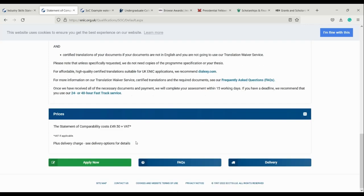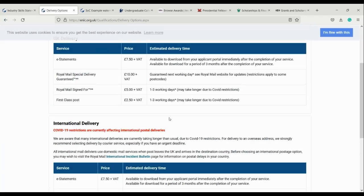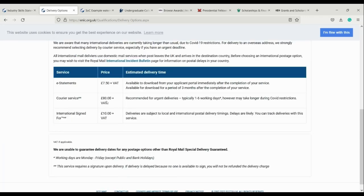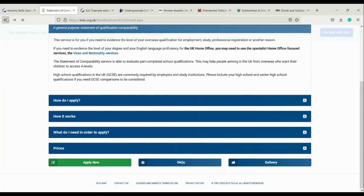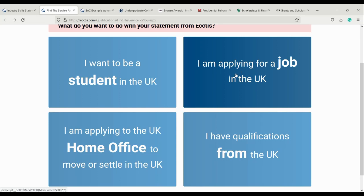Now, this is the catch: prices. The statement of comparability costs only £49.50, which is, let's say, £50 total plus VAT. VAT is applicable, plus a delivery charge. If you come here, it will tell you the same as I said earlier: 5.50, 80.00, and 10.00. So let me rush back, and then we can do another one. You can take your time and get on.